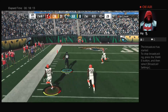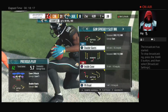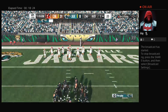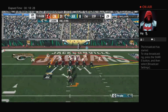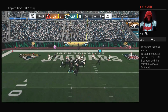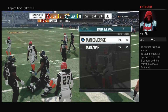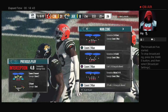Looking and finding Allen Hurns. And he takes it down deep into enemy territory. It's a big play for the Jaguars. 42 yards. Throwing is Bortles. And this is going to be intercepted. Picked off by George Iloka. And a big turnover there as his guys will get the football back.